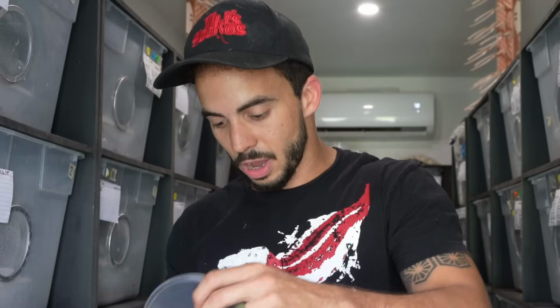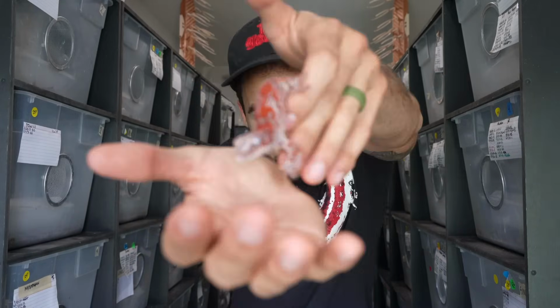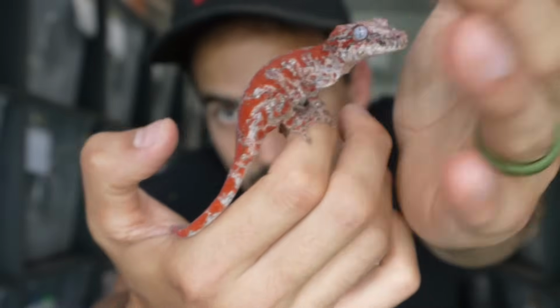Here is the other gecko I got. Now this one is a probable female. I would put money on that she is a female just because I'm looking at her vent area and it is super flat there. But check that gecko out. Holy macaroni. This is as super blotch as it gets.